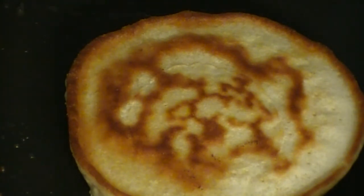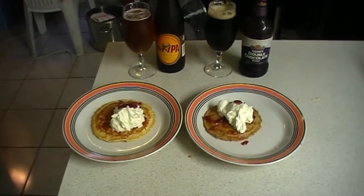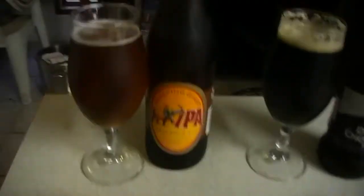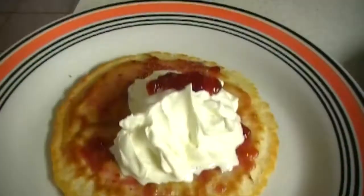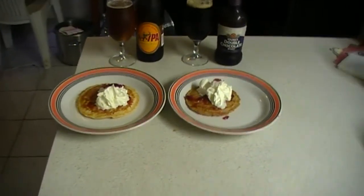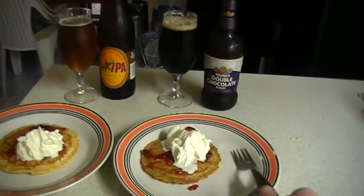Okay, so basically we do that over and over and over until we have a plate full of pancakes. Alright, I couldn't wait for a whole stack, so this is what we've got. We've got the Sleeping Giant IPA, the Young's Double Choc Stout pancakes. Mrs. Tiny, grab a spork and dig in, or a knife and fork, or just a fork, whatever you want.